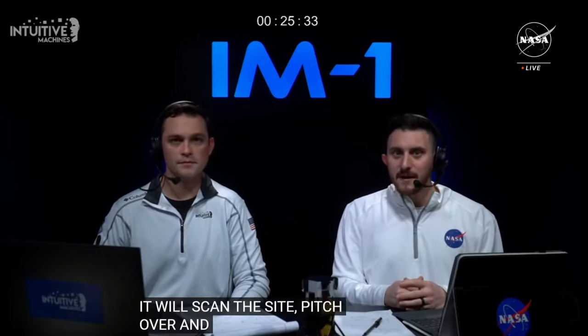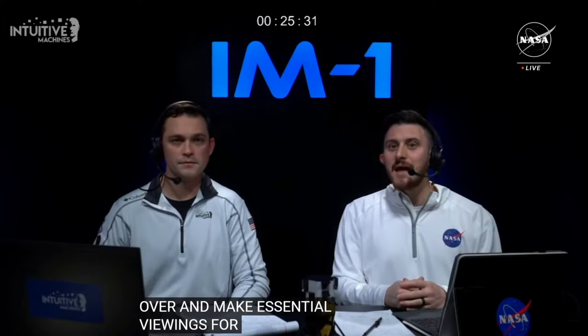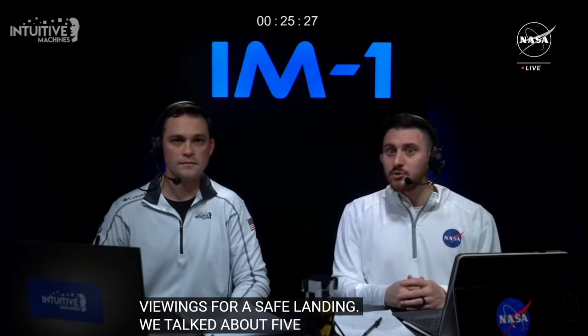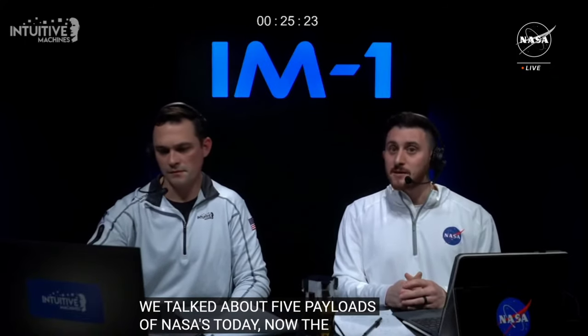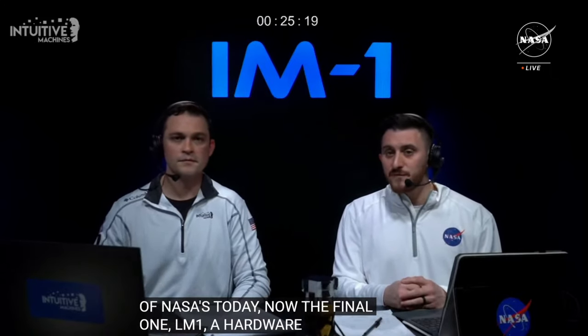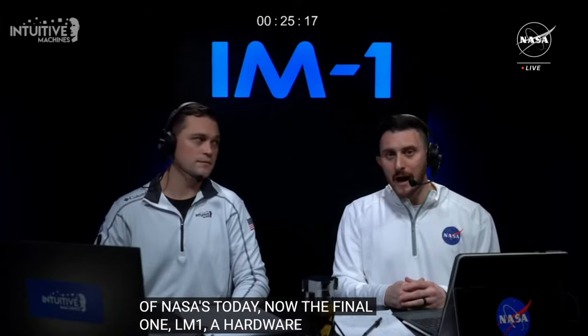We've highlighted five of the six NASA payloads so far throughout our broadcast today. Let's talk about the final NASA payload, LN-1. Lunar Node 1, or LN-1, is a small CubeSat-sized flight hardware experiment that integrates navigation and communication functionality for autonomous navigation to support future lunar surface and orbital operations.